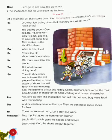Now Di asks the other elves which place we have come to, to which Ra replies that this is the old shoemaker's workshop. Workshop, it is a place where things are repaired or mended. To which Ka says, "Oh, that's nice. I like this place." Ti says, "But why have we come here? What are we doing here?"